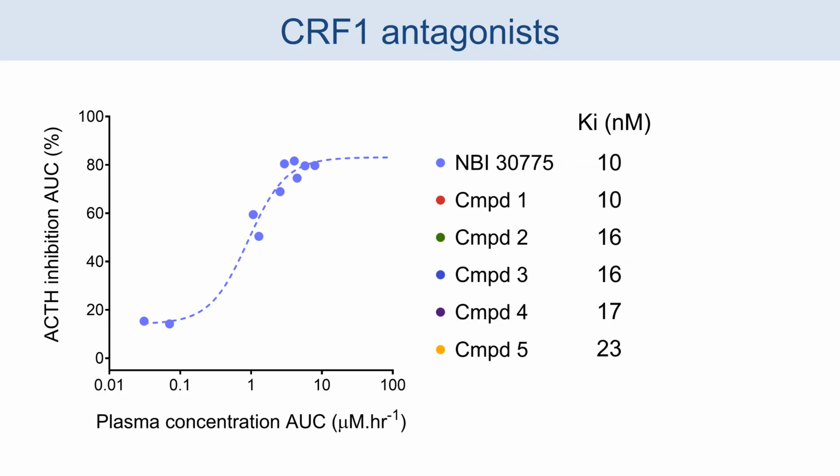Here are the first leads we identified. For the in vitro pharmacology, we used a binding assay, and we identified compounds with similar binding affinity as our first compound, as you can see in this list. We then tested these compounds in vivo, and here are the results. We were disappointed to see the new compounds did not work very well in vivo, as you can see here, despite these molecules having good PK.